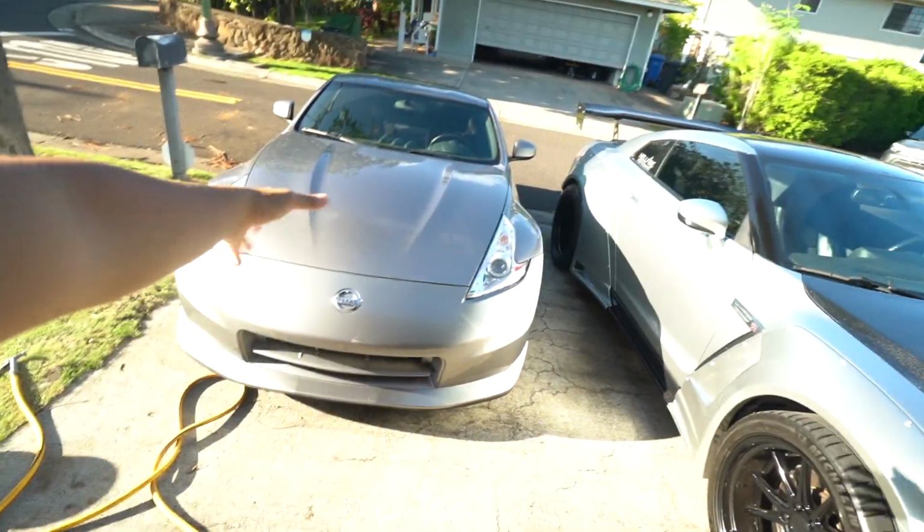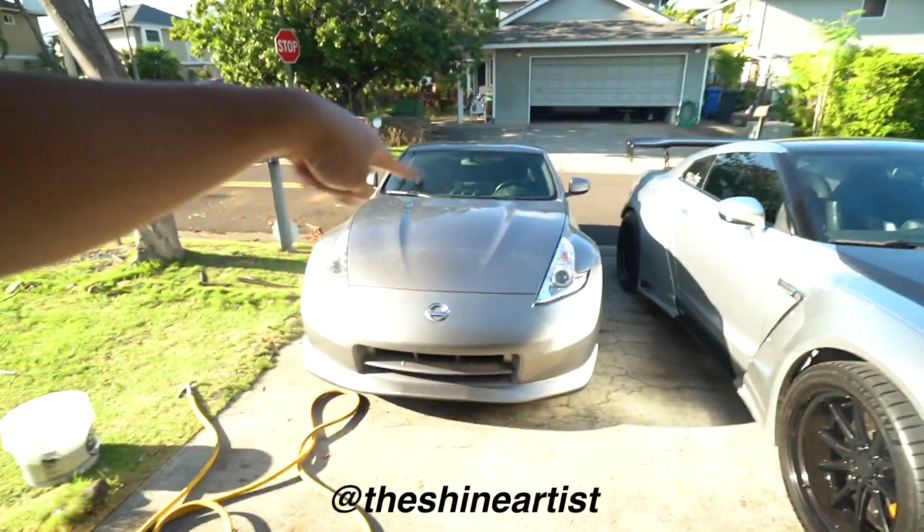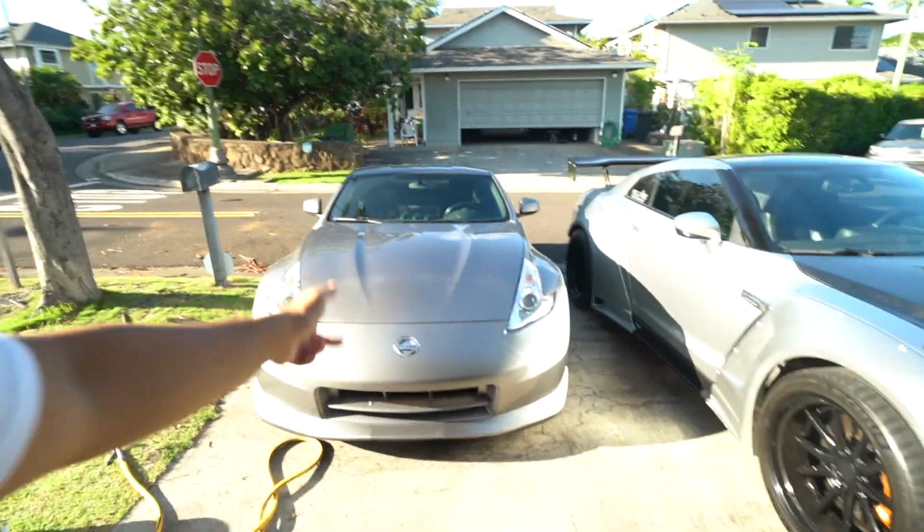We're gonna do it in 10-15 minutes, super fast. And what makes it a lot easier is that, also shout out to our friend Dustin, who was the previous owner of this car, who also has a detailing business, the Shine Artist. I'll put the link somewhere over here. But this car is ceramic coated, so this thing's gonna be super easy to clean.